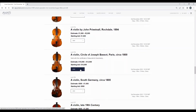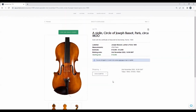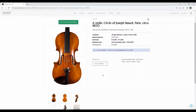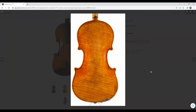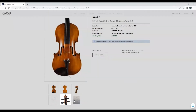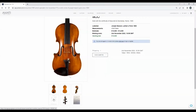Next one on our list that you're quite interested in: this violin, Circle of Joseph Bassot, Paris, circa 1800, with certificate of Mocatel and Deschamps, Rome, 1959. Estimate 10 to 12, starting bids 10, no bids so far. I think this instrument might have been at auction before, or one very similar. I can't remember. We've seen one that's attributed to Joseph Bassot, not Circle of.